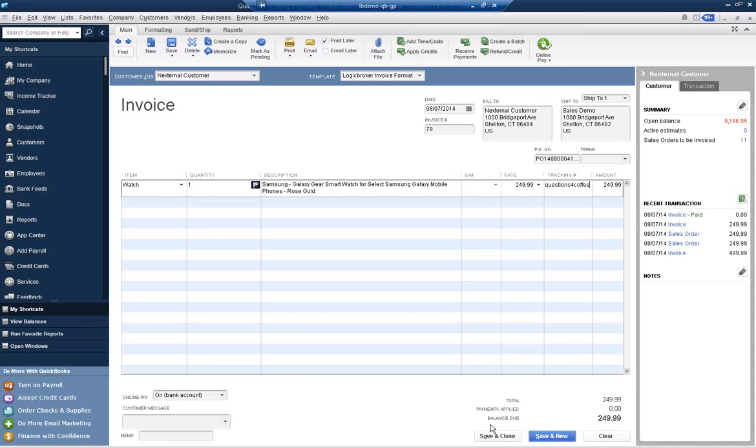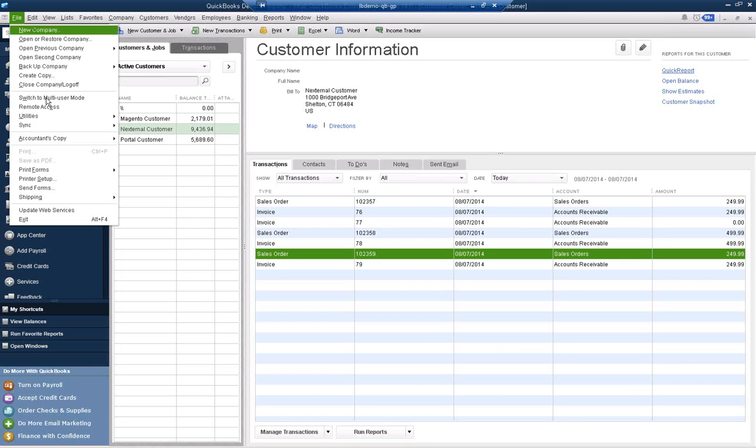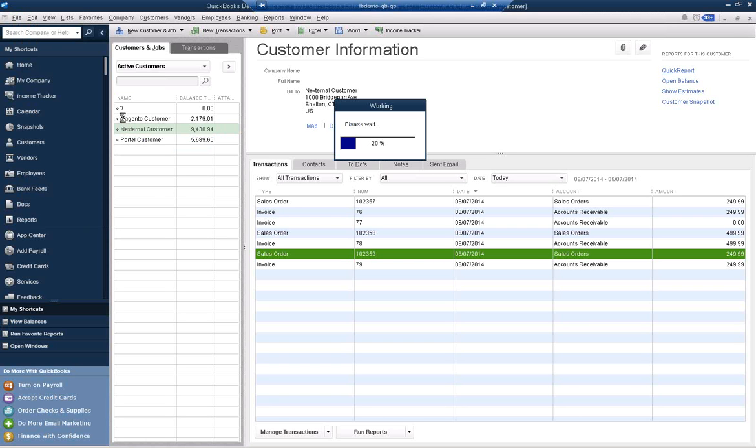All right, now that I've entered my tracking information, I will save and close. And I'm going to run the Sync Manager one more time. And again, that'll notify Logicbroker that this order has been invoiced, and now it'll update that status in Nexternal.